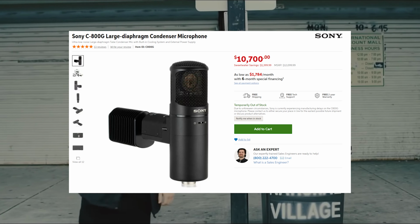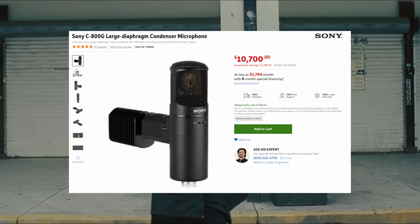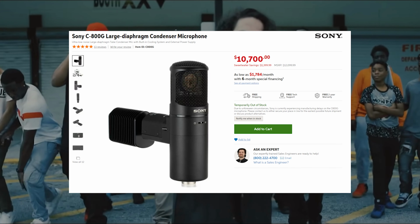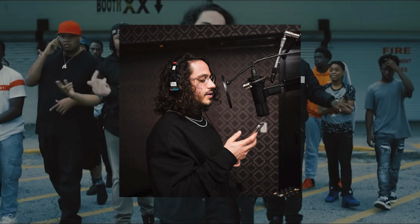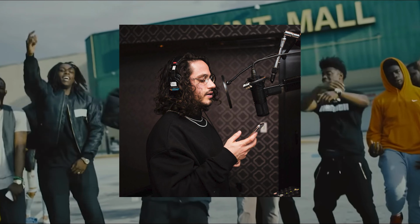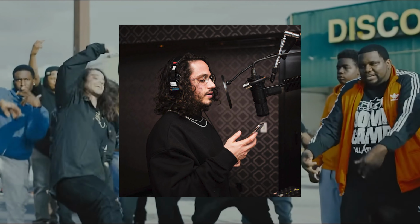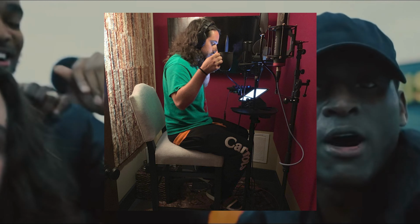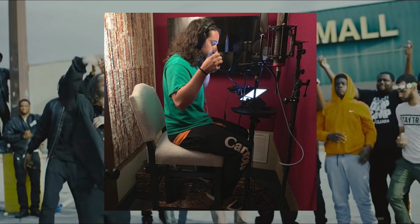The last microphone that he mentioned was the Sony C800G, and this one is the most expensive mic that he owns, almost $11,000. And in that Instagram live video, he did mention that he doesn't really like the way his voice sounded on that microphone, but that video was from like 3 years ago, and you can see him here in his studio recording his audiobook using the Sony C800G.